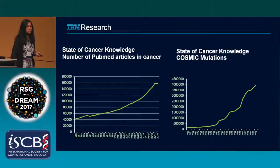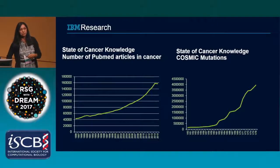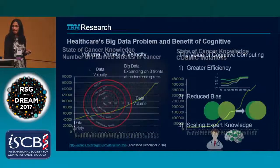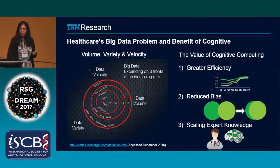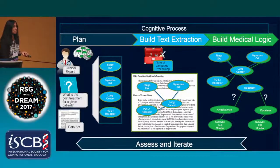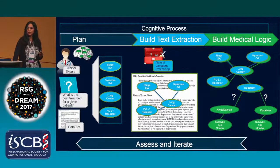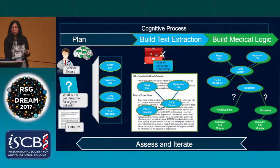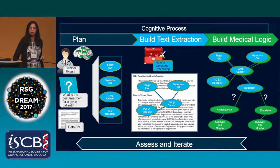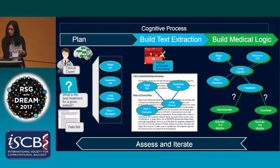This handles the explosion of knowledge that we have both in the structured space and some in the unstructured space. And this is a good fit to this data's velocity, volume, variety, the three V's that people talk about, big data, and cognitive, meaning AI computing here. Of course, this is not the same as playing Jeopardy. So we have to train the system to understand literature in this context. So you plan, you build text extraction, you build the medical logic, and you iterate through and improve the system.